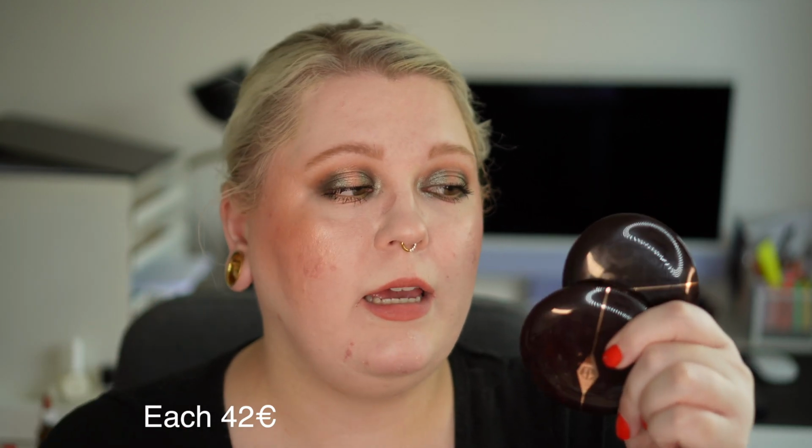Here we are, getting old. We're adults and we are officially in the state of mind to say that I do not enjoy the Charlotte Tilbury blushes. The thing is, looking at them, this is Love Glow. Look how pretty they are. The longer I look at them, the more I'm thinking about putting them back in the drawer.